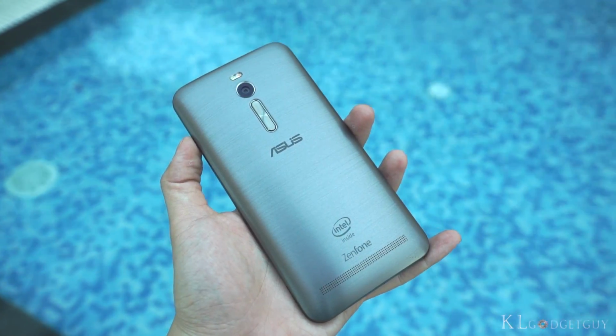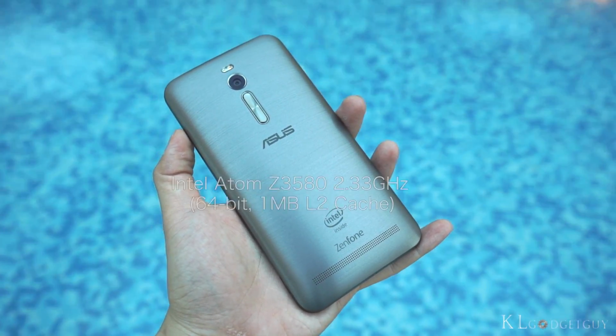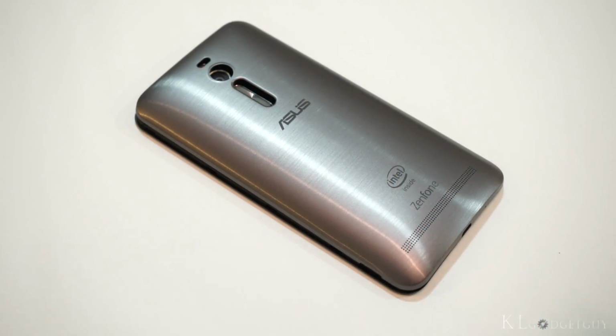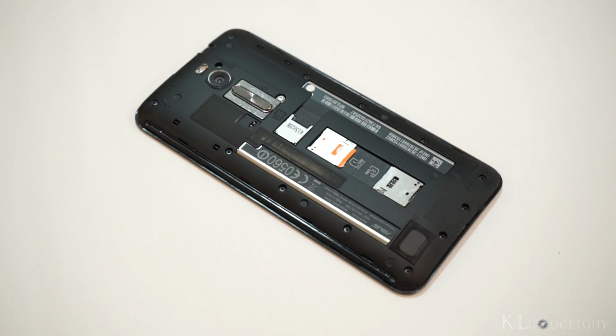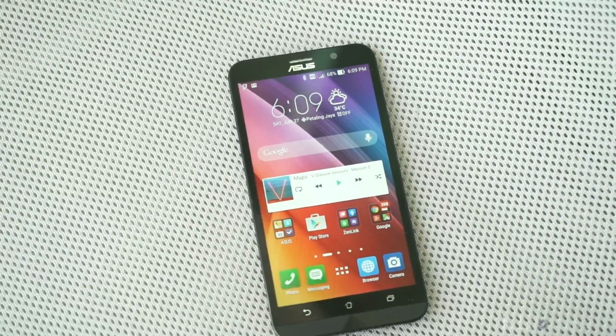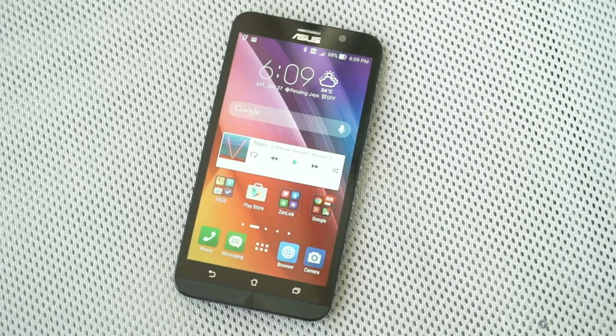The ZenFone 2 continues to use Intel's 64-bit Atom processor, and ASUS has fortunately included 32GB of internal storage on board while still allowing microSD expansion. You get beautiful colors on the phone's bright 5.5-inch 1080p panel with Gorilla Glass 3, and touch response is top-notch.